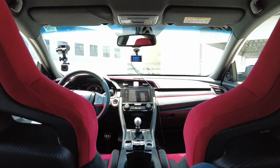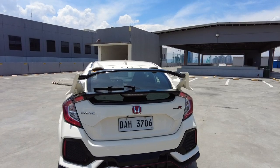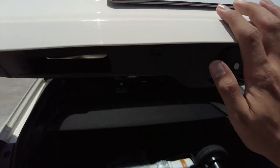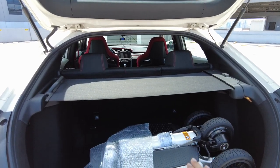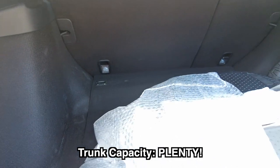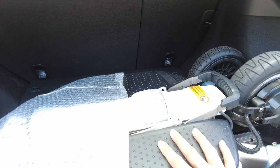Now let me show you the trunk. We're in the trunk area. Let's see what I have in the trunk. Oh, what is that? Yes, I wanted to test out if this car can still move around very well with the load. This one is not so heavy.